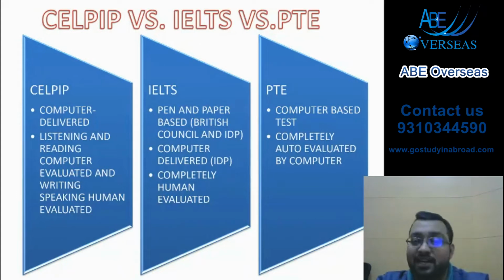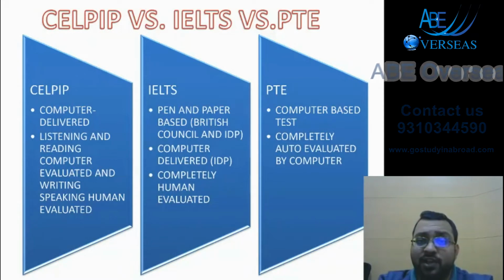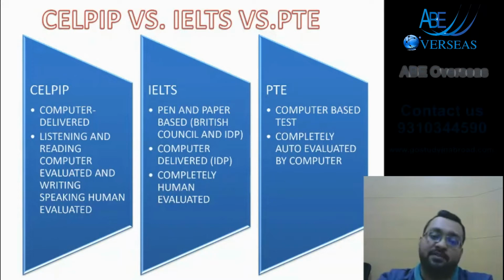When we move to the IELTS, it is available in both a computer-delivered and a pen and paper delivered format. The British Council, one of the co-owners of IELTS, currently holds it only in the pen and paper based format. The IDP holds it in both the computer based and the paper based format.